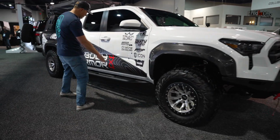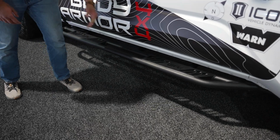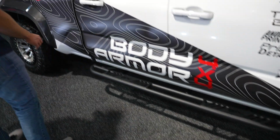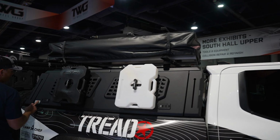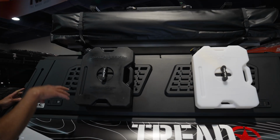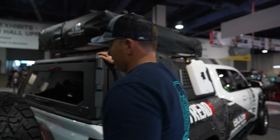The BA4 side steps are really clean. I like how nothing pops out, so it's not gonna get caught up on rocks. And in the back, you have the Tough Stuff rooftop tent. Look at this canopy setup, the Tough Stuff Overland. This pops up which allows you access into the back, and it looks like either aluminum or stainless steel.